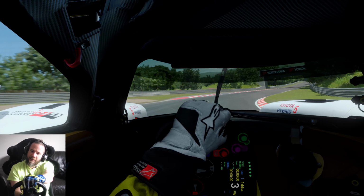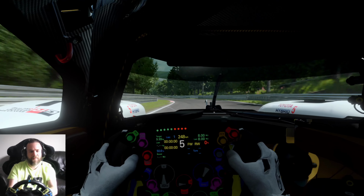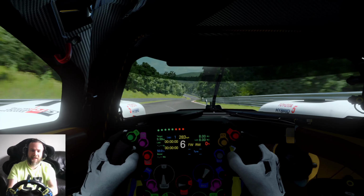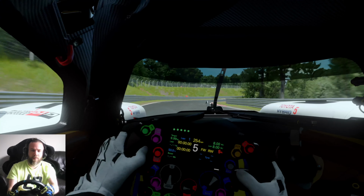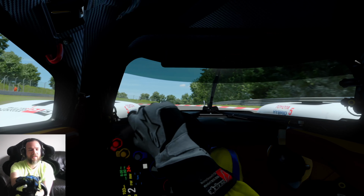We can go a lot deeper. Front end just feels lighter and more on its feet. Flat out down the foxholes, and we are out of battery. So the only battery we're going to be able to reclaim is on braking, because there isn't that much heavy braking around here. Flat out over the top. We can really attack that corner a lot more than we could in the GR10.